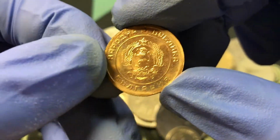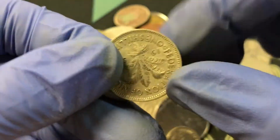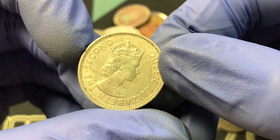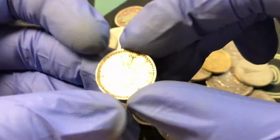I think that at that point maybe it was a socialist republic. I'm not exactly sure about the government, but I always like to think of the history behind the coins. This is a Nigerian one, 1959, 1 shilling, and it's got Elizabeth II, so back when she was involved, they had a lot of colonies under their belt.